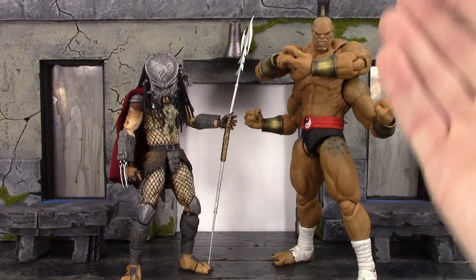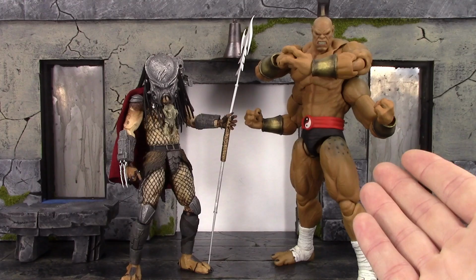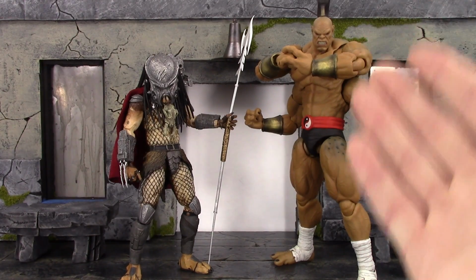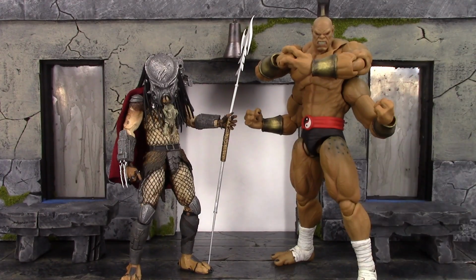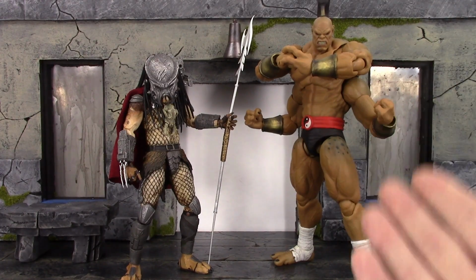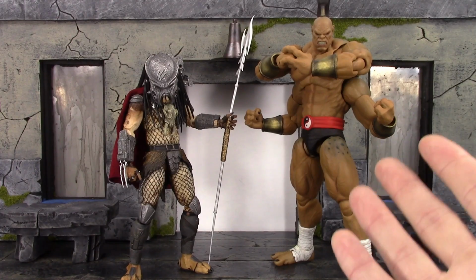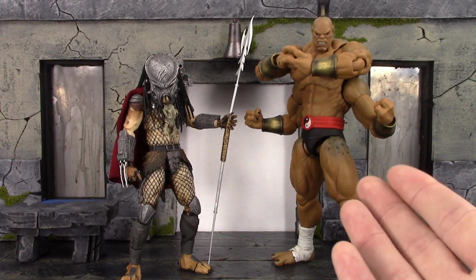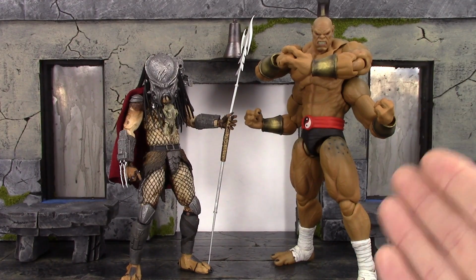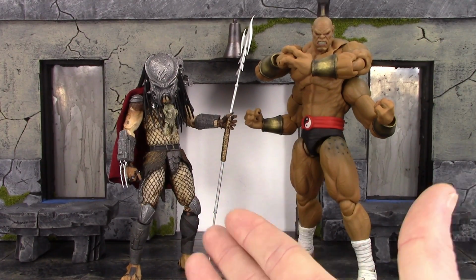But I mean, the detail was handled perfectly on this figure. The articulation is outstanding, and you do get a decent amount of accessories with this figure as well. And it's kind of fun to pose around. Like I said, the ankle movement does hinder a lot of posing options, so that's why he is so low on the list, but definitely deserved to be on the list along with this NECA AHAB Predators.